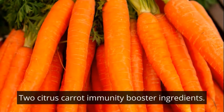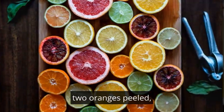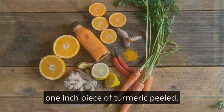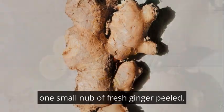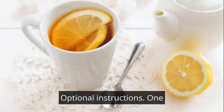2. Citrus Carrot Immunity Booster. Ingredients: 4 large carrots, 2 oranges, peeled, 1 lemon, peeled, 1-inch piece of turmeric, peeled, 1 small nub of fresh ginger, peeled, 1 or 2 tablespoons of honey, optional.